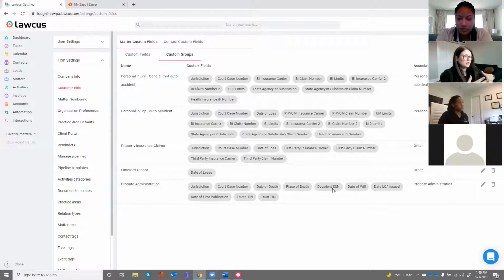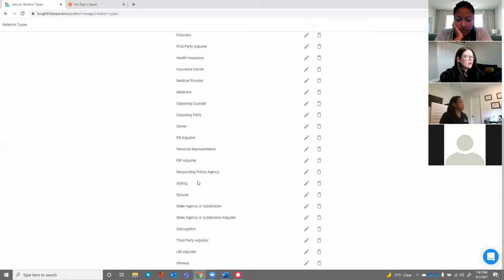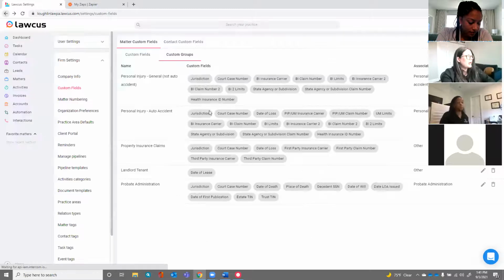So I never want me or my staff to have to input things that we don't have to. So we try to capture as much of that on the front end as we possibly can. And I'll tell you more about how I grab that stuff in the intake process. But the other type is relation types. And these are contacts. So when I have an intake form where I'm trying to gather information about, if it's a PI claim and they already have been contacted by an adjuster, I want them to fill out as much of that contact information as they possibly can. Again, having them create my file for me from the outset is huge. Let me go back here.